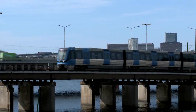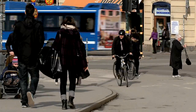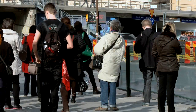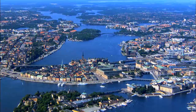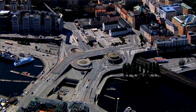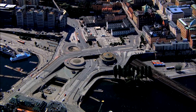The number of passengers using public transportation is ever increasing, as is the number of pedestrians and cyclists. To meet both current and future needs, accessibility must be improved for all but motorists. The runoff capability of Lake Mälaren must also be improved to reduce the risk of flooding around the entire lake area and to secure a source of drinking water for 2 million people. The construction of the new Slussen is scheduled to commence 2014 and is expected to be completed 2022.